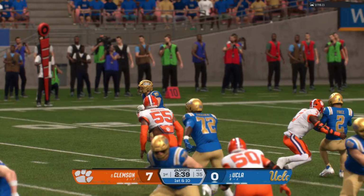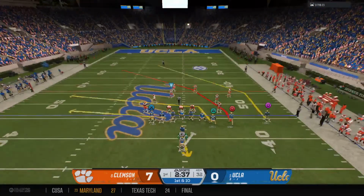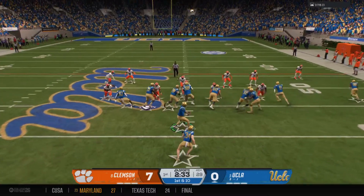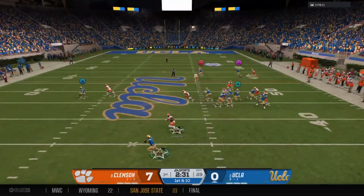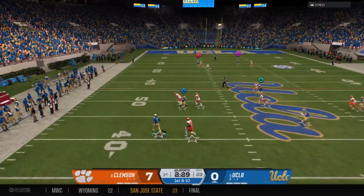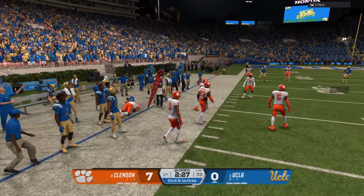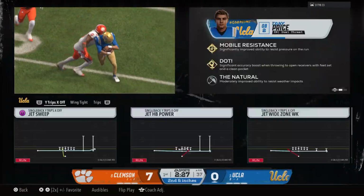Man, the defense, it's all about assignment football. Somebody's got to be able to account for the quarterback, which they do. Nobody's left for the pitch man. Good job by this offense picking up some positive yards. He's going to take off here. And he heads out of bounds after a nice pickup on the run.